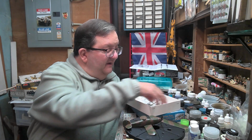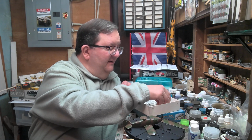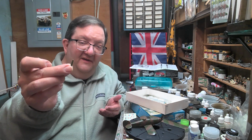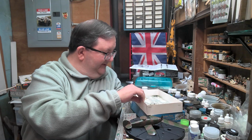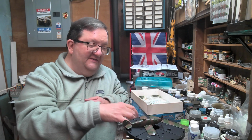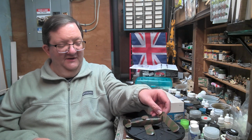Oh, which I was working on here, trying to get those. They're painted, but they're a little small, so I'm trying to be careful not to lose them. I'm in the middle of this. Hopefully the struts will go on without too much pain and misery, and then we'll put the top wing on.